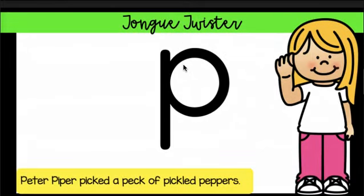Oh, here's a tongue twister with a lot of letter P's that make the p sound. I'm gonna say it, and then we'll say it together, and then I'll give you time to say it. Ready? Peter Piper picked a peck of pickled peppers. All right, let's try it together. Peter Piper picked a peck of pickled peppers.